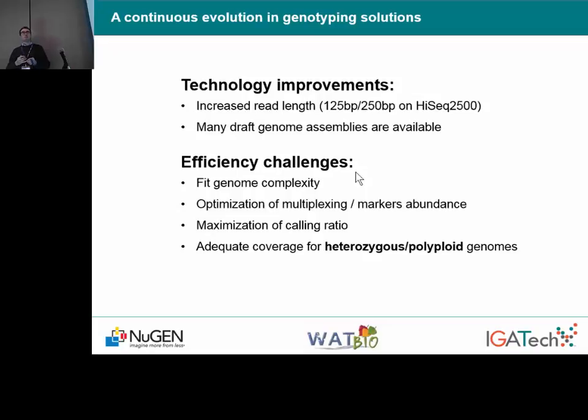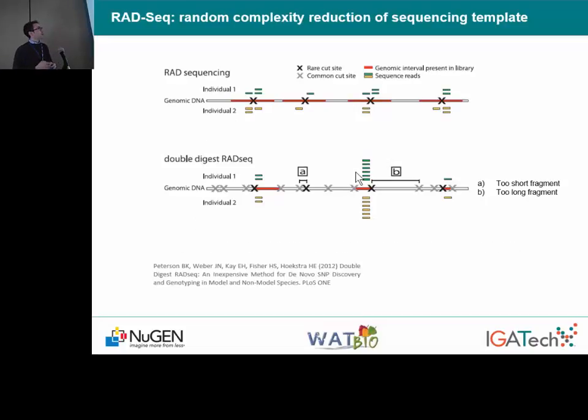Some of them are genome complexity and optimization of the multiplexing, as I said before. Also, maximization of the calling ratio, because many people have performed genotyping by sequencing, but I heard that not many were, in the end, happy about the calling ratio. And also maintaining an adequate coverage in the system when dealing with heterozygous and polyploid genomes.